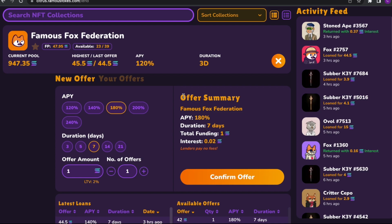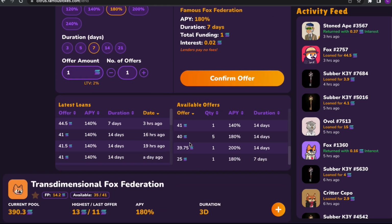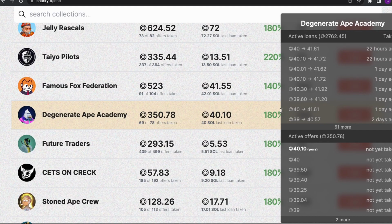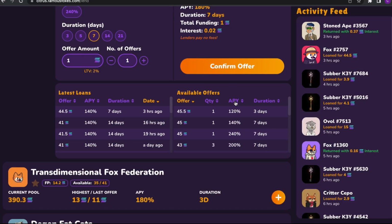So this one's probably going to become more popular in the future, but it's also a little bit harder and a little bit more of a battle as a lender, where this one is very simple. You just do the highest price. This one, there's APY, there's duration, and then there's also price.